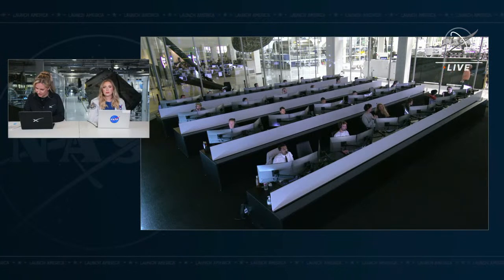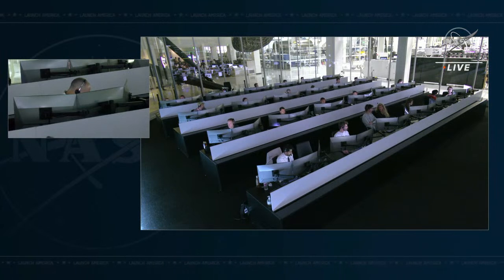I want to just thank the space station program and all of our international partners for the incredible training and on-orbit support. It's been an incredible 6 months, and we're looking forward to getting home to our families. Thanks so much.